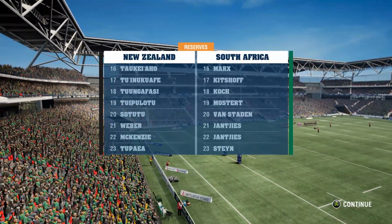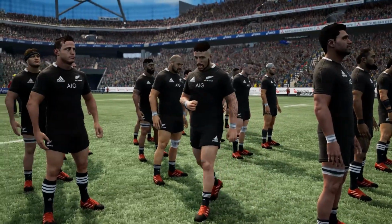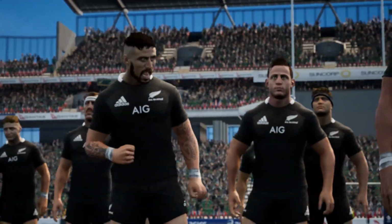Here we go. Let's get things underway. The All Blacks, of course, will set things alight with the haka to kick this matchup. 100 tests. Let's enjoy it.